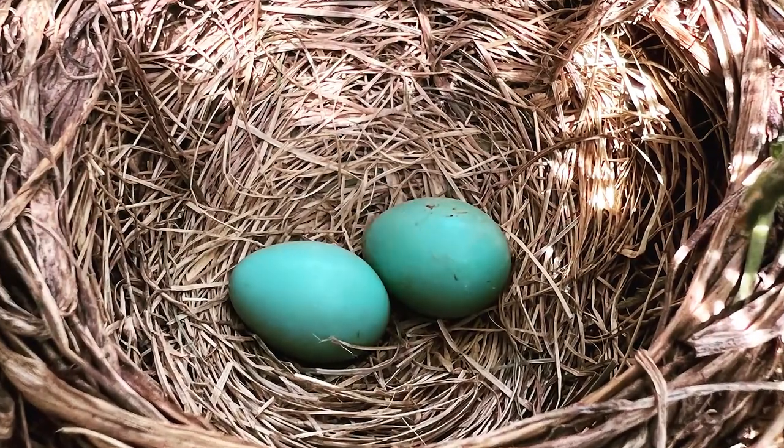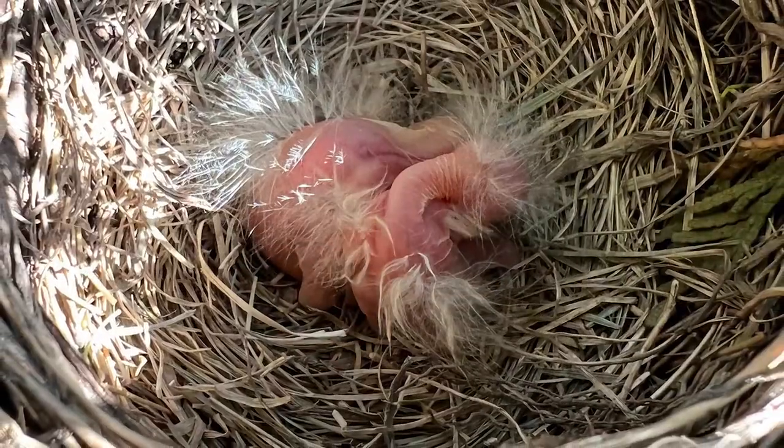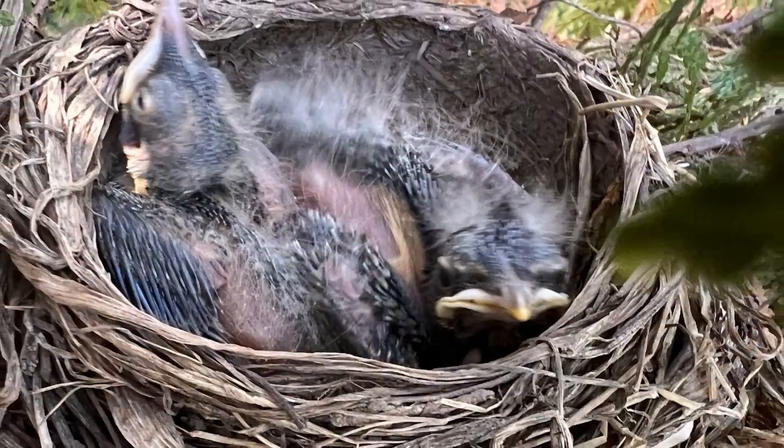just to see how they were growing. I snapped a few pictures. Here you can see a little bit of their process from eggs to featherless little nothings to starting to grow until one day they were gone.